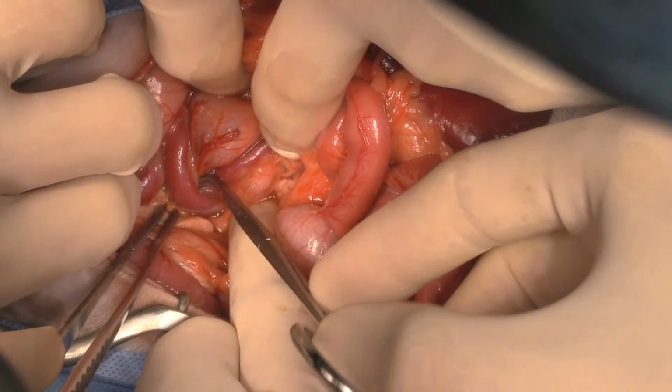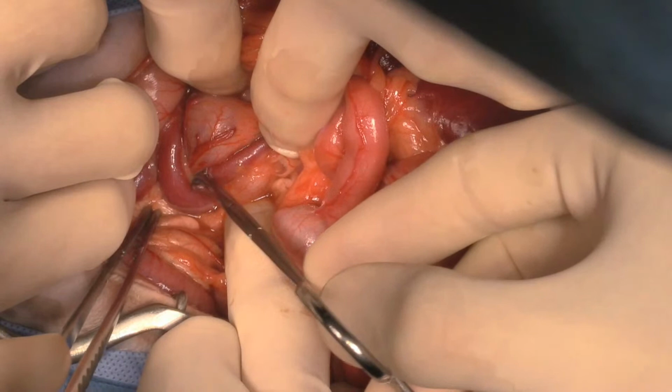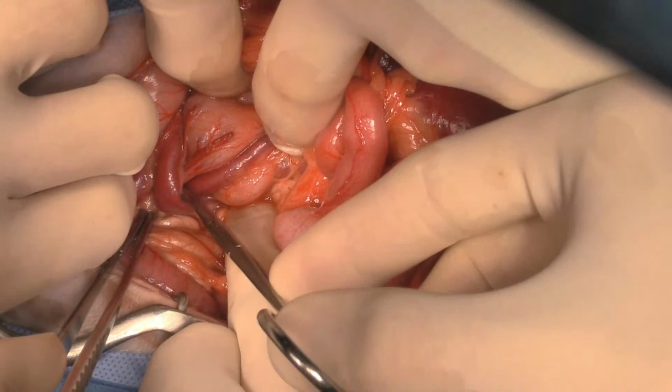Again, we have to be so careful dissecting around this thing, because if you accidentally push through the wall of the shunt, you are in big, big trouble.